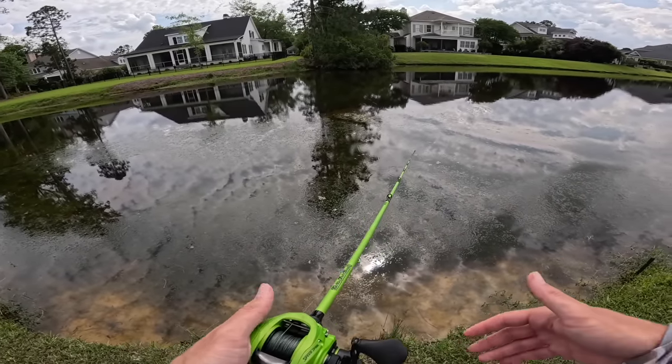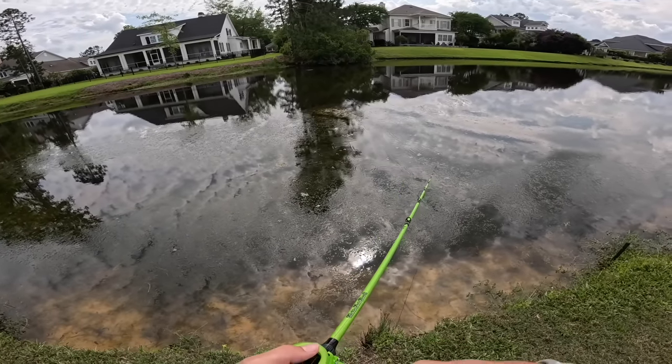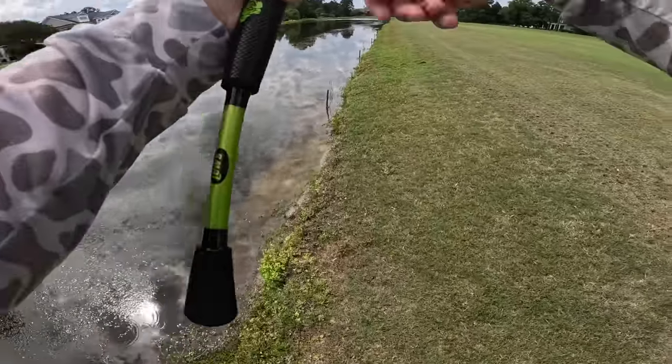I was just getting impatient. I really wanted a bite. And it just kind of hurt us there. I think we could have caught a fish if I was more patient working it slow like I needed to be. I kind of want to throw this over where I got that bite.